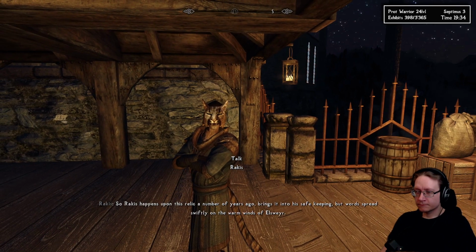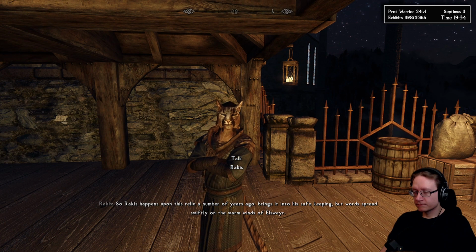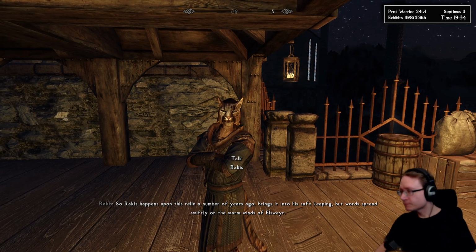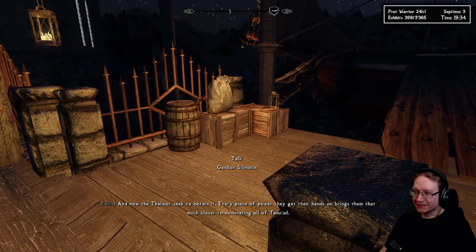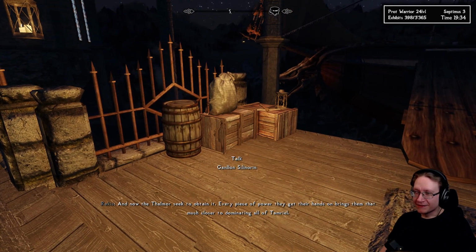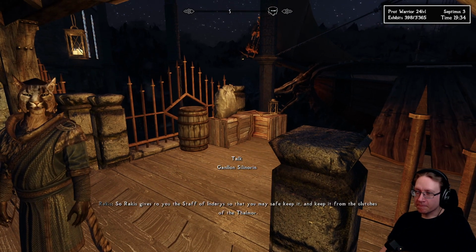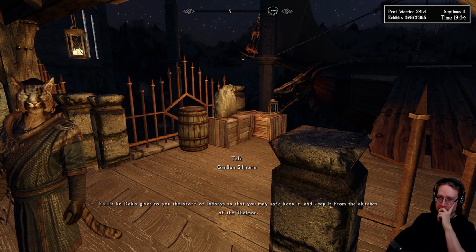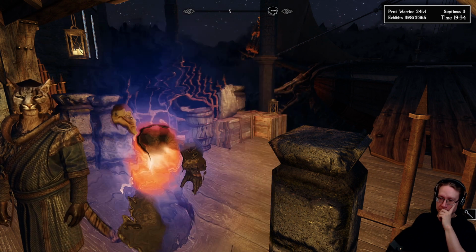So Rakis happens upon this relic a number of years ago, brings it into his safekeeping. But word spread swiftly on the warm winds of Elsewhere, and now the Thalmor seek to obtain it. Every piece of power they get their hands on brings them that much closer to dominating all of Tamriel. So Rakis gives to you the staff of Indaris, so that you may safekeep it, and keep it from the clutches of the Thalmor.